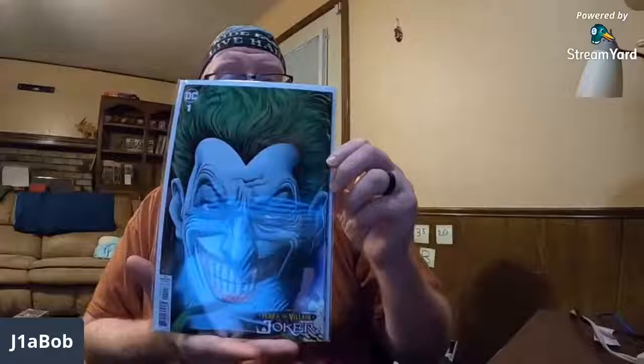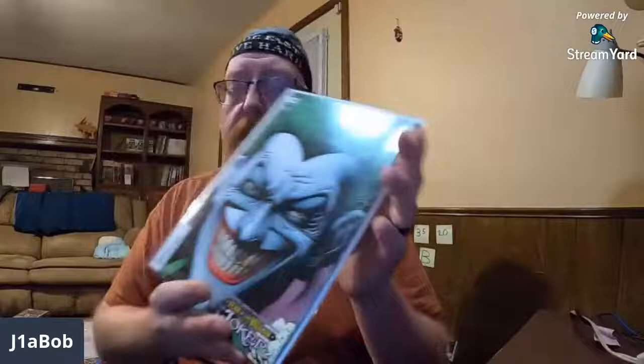We got the Joker Year of the Villain number 1. This is the 1 in 25. Batman Beyond number 3. This is a first appearance of, I cannot remember. Oh, that's first appearance of, oh gosh, it's supposed to be his arch nemesis. Oh, Blight. There you go. We got Spider-Geddon 0. This is the homage to Secret Wars number 8. Exactly. Beautiful. Batman Beyond number 37. This is the new series. This is the Batwoman Beyond first appearance.